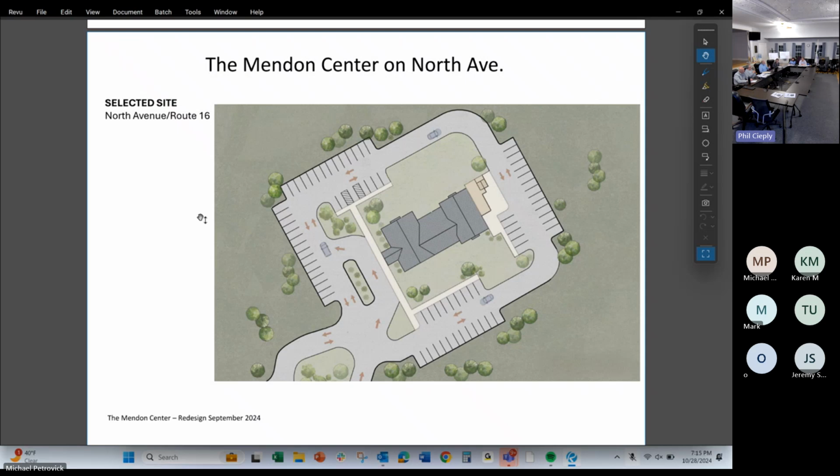So it addresses both the site and the internal workings of the building, which we have addressed 100% through the building. And that was a great comment that came in. An unfortunate person says they can't use the current facility at all.